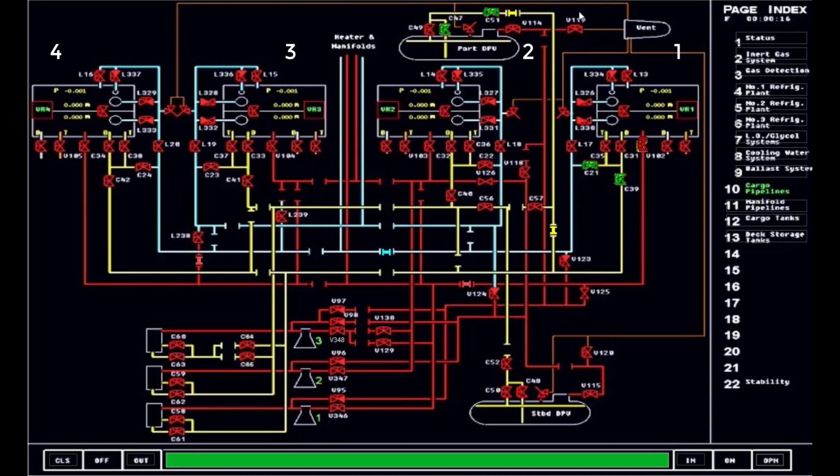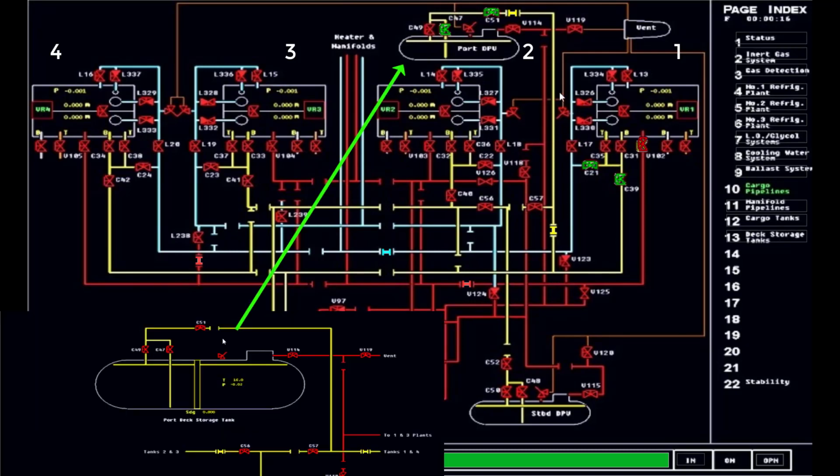So okay, from the manifold it passes to number 1 and 4 system. It cannot go through this area because there's no spool piece. We have this spool piece here, it goes through here, and then we open this valve, this is closed, it goes to the yellow or condensate line and down here, and then through this spool piece, and again another spool piece just before the deck storage tank on the port side, and we open the valve, and through the bottom we load the estimated amount of liquid to be used for gassing up.